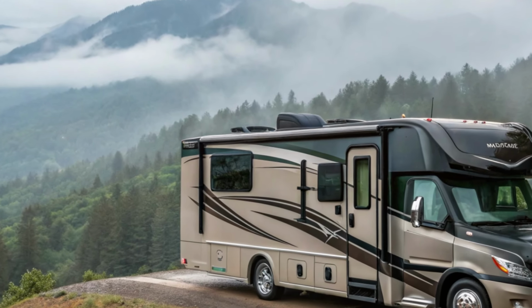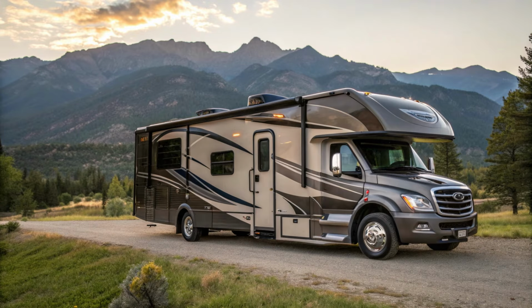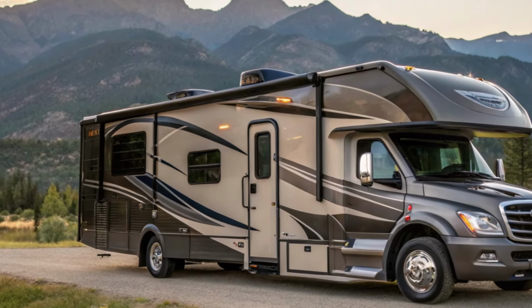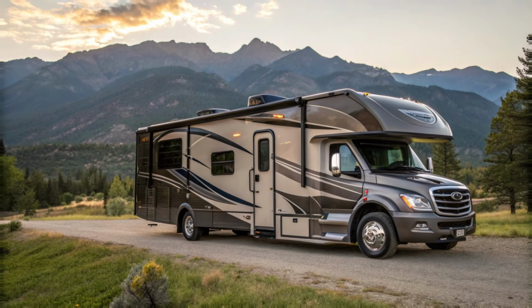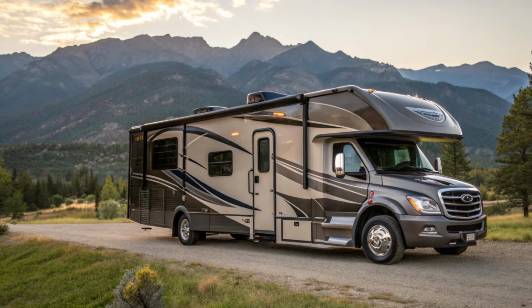Whether you're navigating steep mountain passes or cruising along wide-open highways, the Seneca XT delivers a commanding driving experience. With a 12,000-pound towing capacity, you can easily bring along a car, boat, or trailer full of outdoor toys.